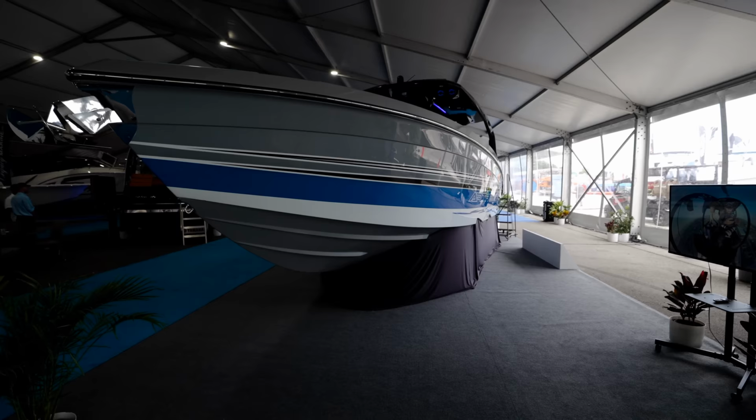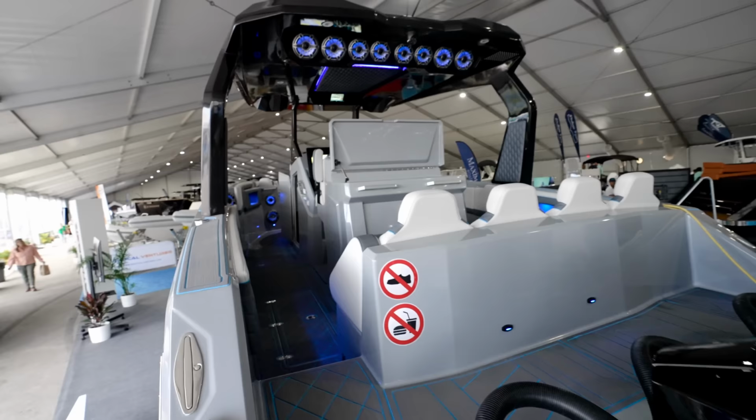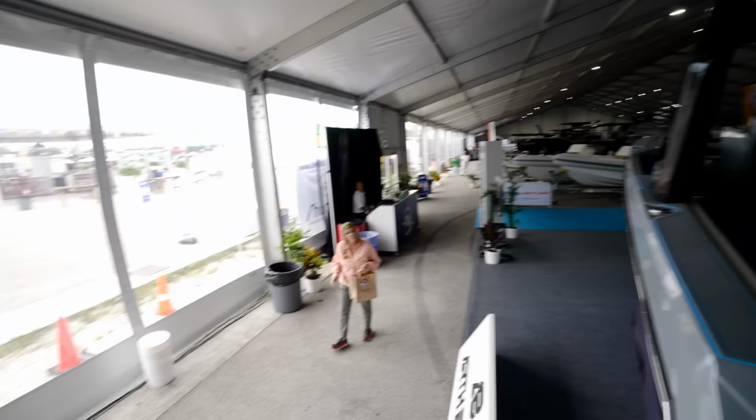Yeah, what do you guys think? I think we gotta go ahead and show something. We can't just not go up here and not see this boat. Let's see, guys. Yes, that is what we're talking about, dude. Look at this. Wait for it.